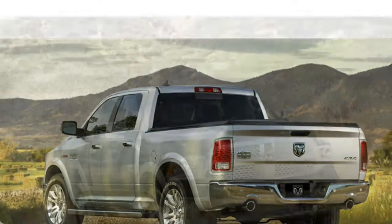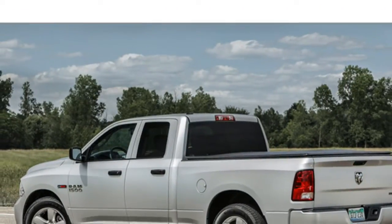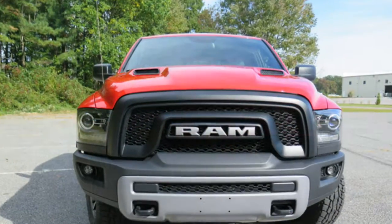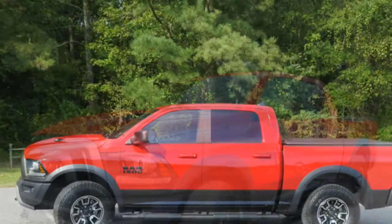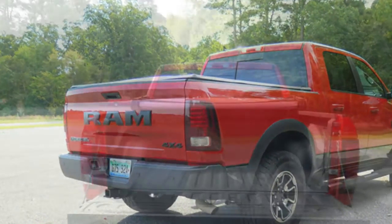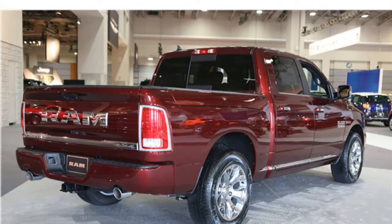Read more about performance. The 2017 Ram 1500 has a quiet interior and delivers arguably the smoothest ride in the class. Its base V6 provides ample power, but the available V8 has better acceleration and a higher towing capacity. The available turbodiesel is also great for towing, and it has some of the best fuel economy ratings of any full-size truck. For its base engine, the Ram 1500 has a 3.6-liter V6 that puts out 305 horsepower and 269 pound-feet of torque.